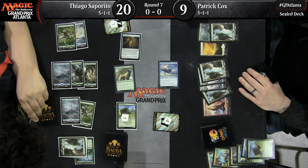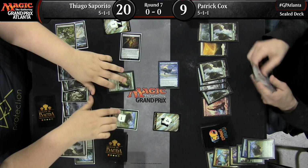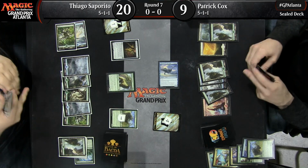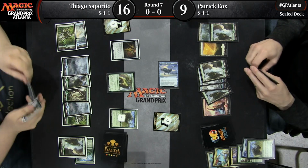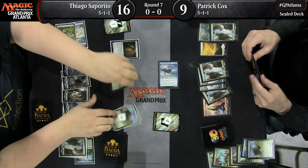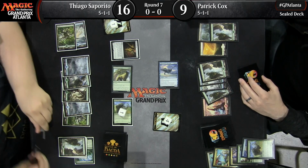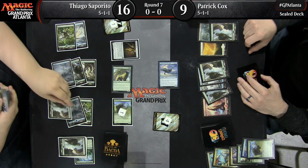Pat Cox attacking with his Longfin Skywhale, 4/3, can only block creatures with flying. Meanwhile, Thiago's got some beef down on the board with an Arborback Stomper and a Thriving Rhino, as well as a Key to the City, which we saw him play earlier today. Ah, we did. He was able to craft a nice victory using that Key to the City. I have to say, that key has looked fantastic in green. Yes, with these big creatures getting through.